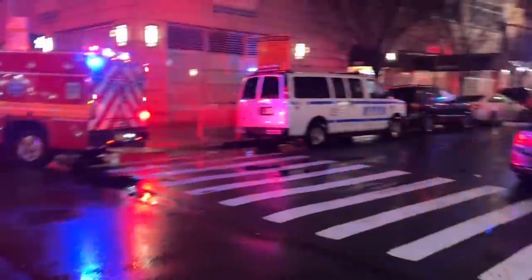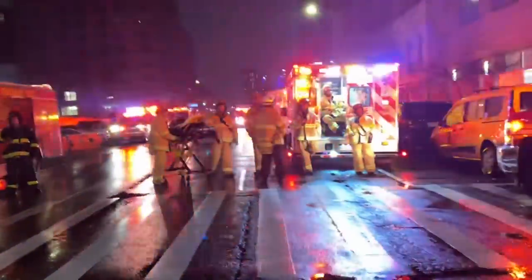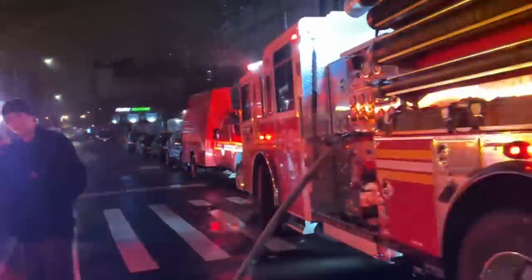The full complement of FDNY, FDNY EMS, and all of that stuff. 2-4 on the second floor in that Veteran Affairs office. Searches are negative. There's Squad 41 from the Bronx. Tough one. You guys see the leak? Are you okay? Negative, we're good. How are you, brother?